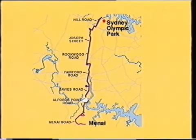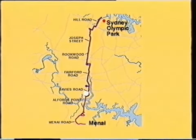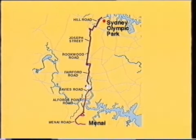Continue along Alfords Point Road. Cross the Georges River and continue straight on. Alfords Point Road becomes Davies Road. Turn left from Davies Road into Ryan Road and travel to the next pickup at the Padstow Railway Station via Faraday Road, Padstow Parade and Howard Road.